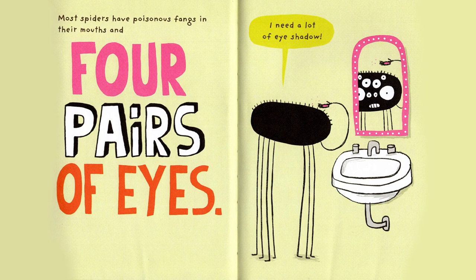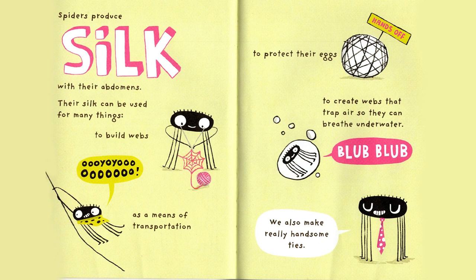Spiders produce silk with their abdomens. Their silk can be used for many things. To build webs, as a means of transportation, to protect their eggs, hands off. To create webs that can trap air so they can breathe underwater, bloop, bloop. We also make really handsome ties.